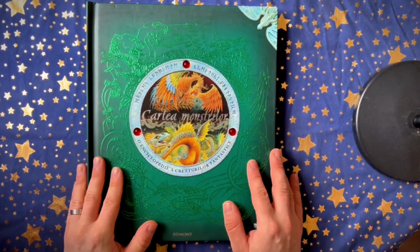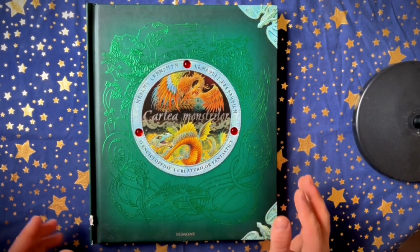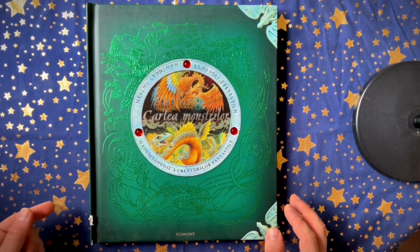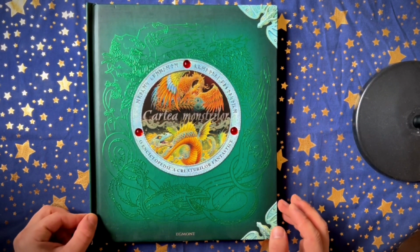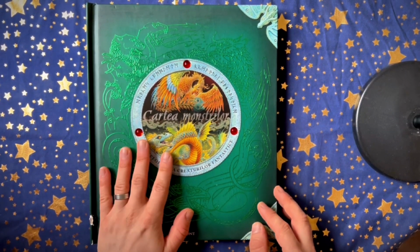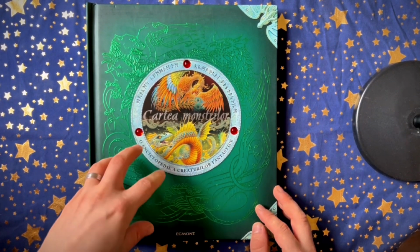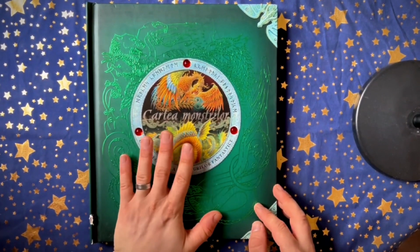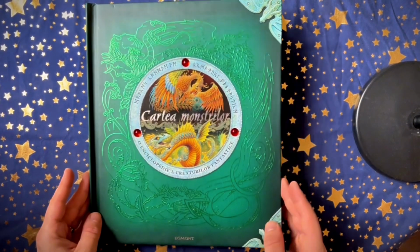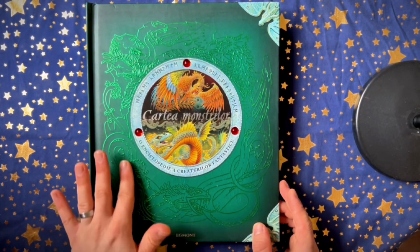Here we are back from the Hogwarts library and ready to dive into the land of monsters. Now, unfortunately, as you can see, the book got a bit ripped here. I'll try and repair it somehow. It's not easy. Anyway, I usually don't go for having more of the same books, but in this case I would like to get this book in English because I really like it.